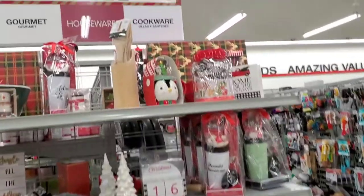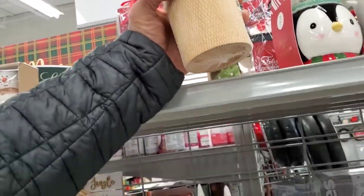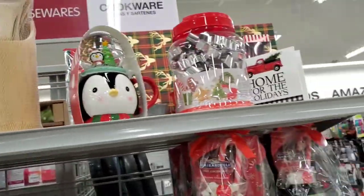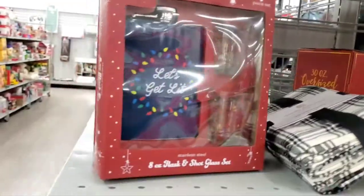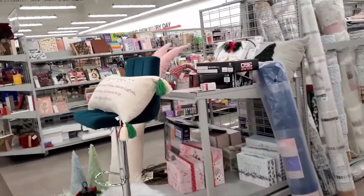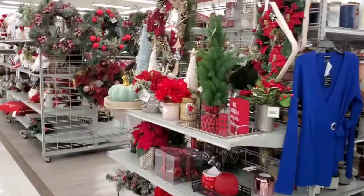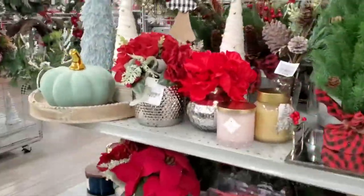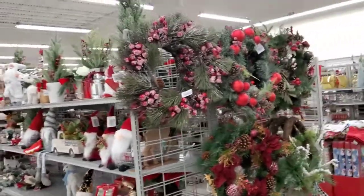What'd you say? Wood spoon? Oh, yeah. What's the price on those? $5.99. Cookie cutters. Watch me be like, I should've got those. Can I glance through here real quick? Okay, then we'll come back this way.